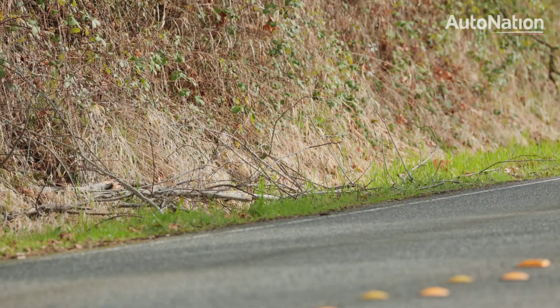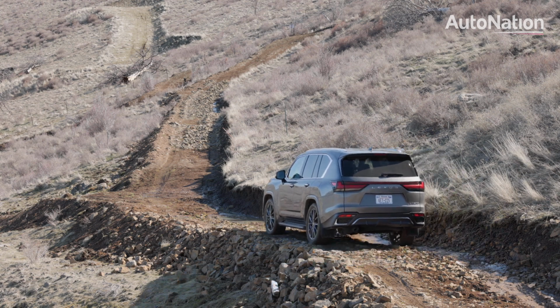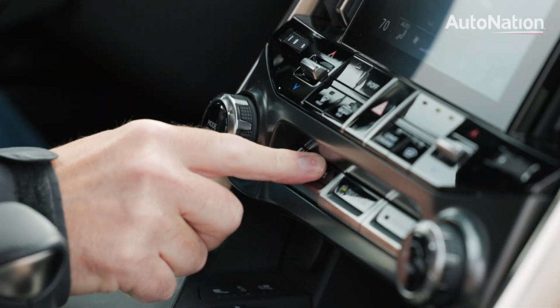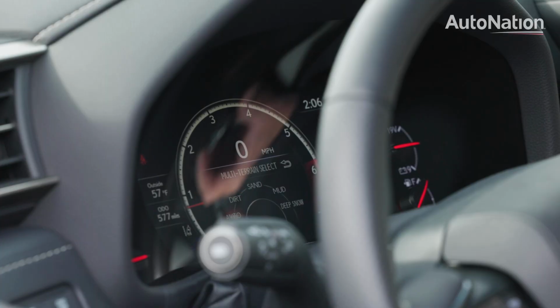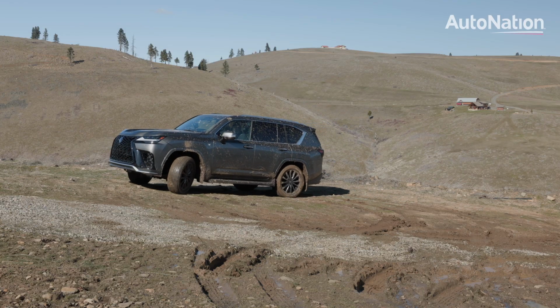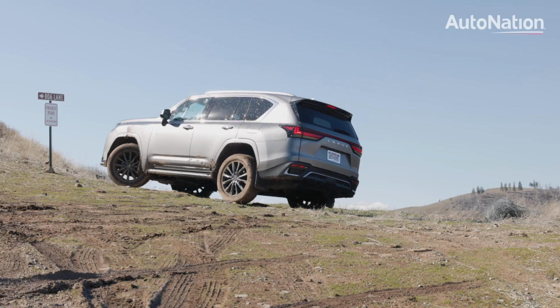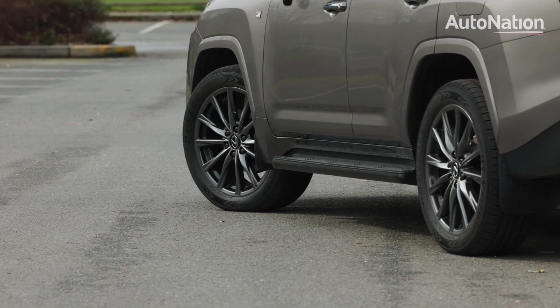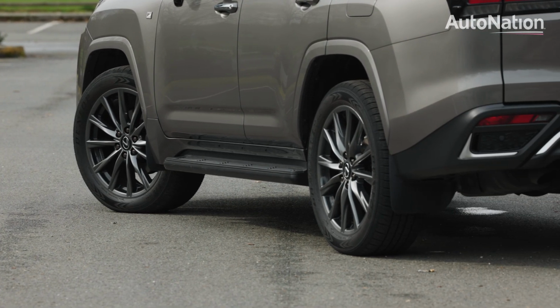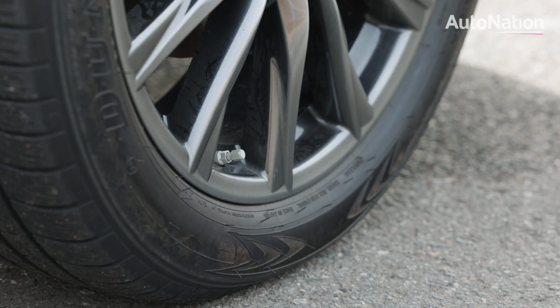The LX600 really comes into its own when the pavement ends, with an industry-leading package of off-road features. Multi-Terrain Select optimizes the four-wheel drive system to handle any terrain, while the crawl control feature provides one of the most capable trail systems available on any vehicle. Of course, if you are going to take the LX600 off-road on a regular basis, we recommend going with the optional 18-inch wheel and not the street-oriented but gorgeous 22-inch alloys.